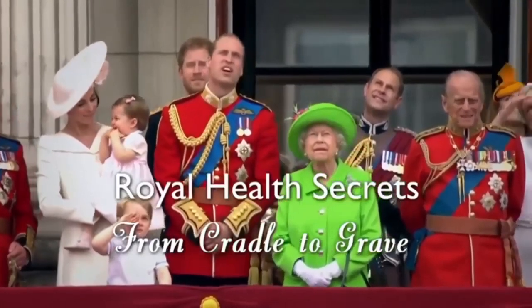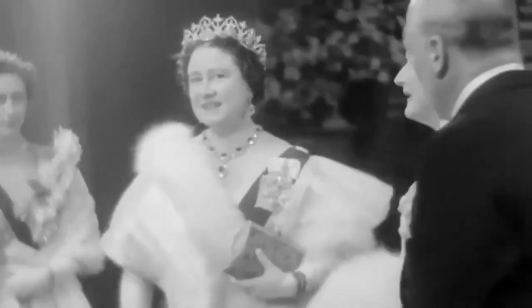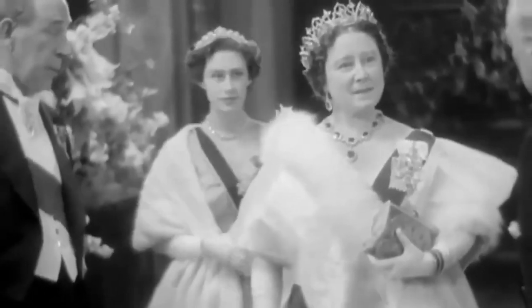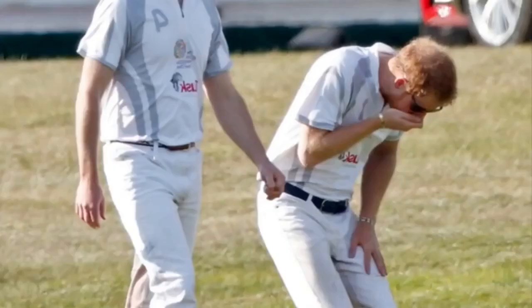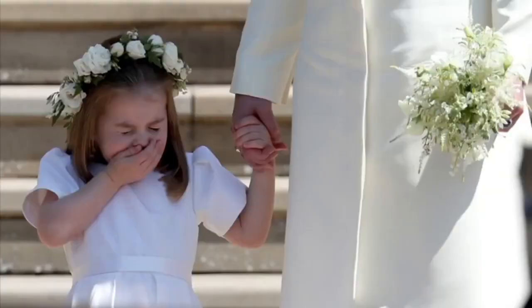For many centuries, the health of the monarch was seen to reflect the health of the nation. If you think about when the king or queen was the head of this country in all ways, constitutionally, if there was even a rumour or a suggestion that they were unfit to reign, it had huge ramifications for the security of the country. Even today, if you're a royal and you catch a sniffle, expect everyone to be talking about it. Their bodies aren't really their own.